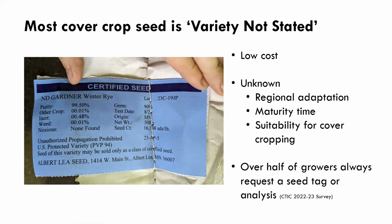It achieves all those important benefits of cover cropping that we've been talking about all day, having living roots in the soil, all that stuff. But our challenge as cover crop breeders is, can we make cover crop varieties enough better so it's worth people's money to buy a cover crop variety that's specifically bred to perform well in a cropping system.